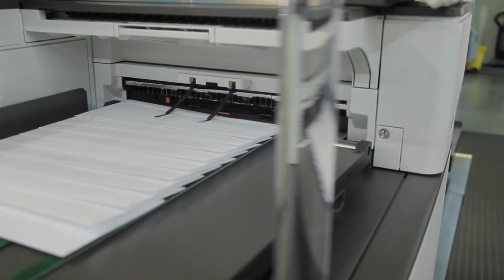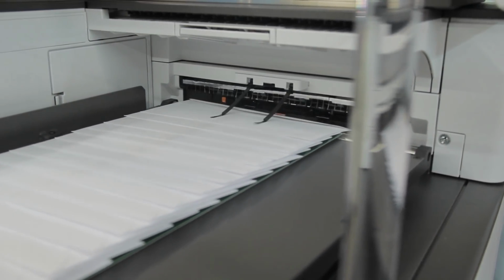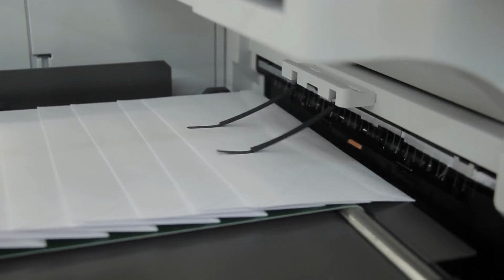Yeah, the new opportunities I see with the Impress are in envelopes, for one. You can do short run envelopes very fast, very quick, very inexpensive. So there's a lot of that out there.